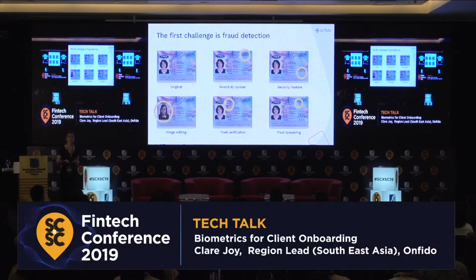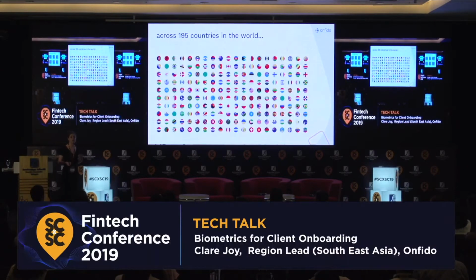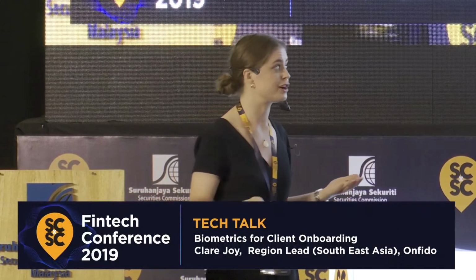But when you move into more sophisticated fraud, tricky tampering like pixel tampering, slight changes to font, this challenge becomes much more difficult. And then how do you do this on a global level? Think of all the countries in the world, and then think of all the different identity types and identity document types in these countries. In Malaysia, for example, you have a MyCard, but you have multiple versions of that.